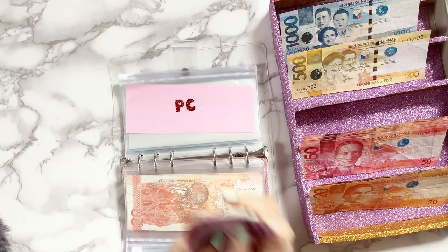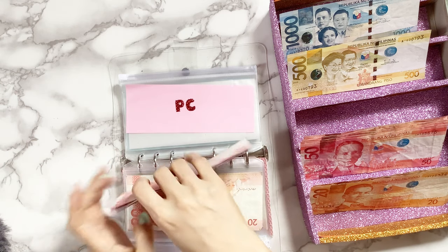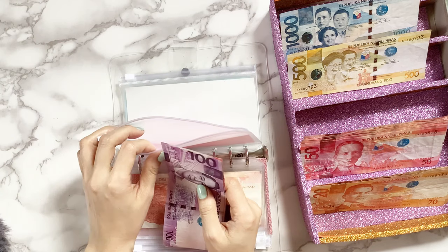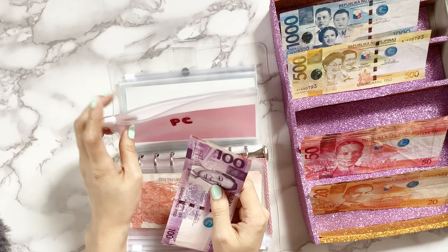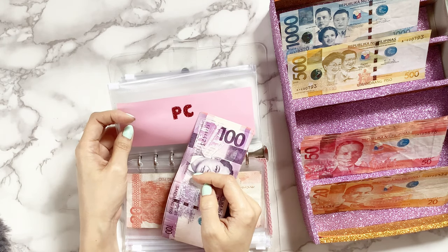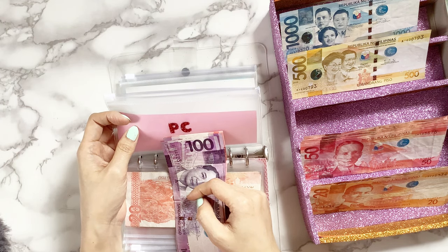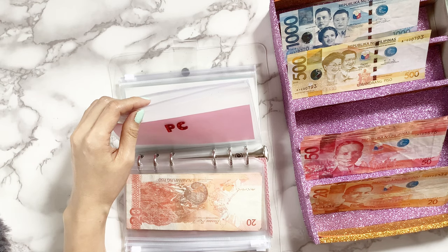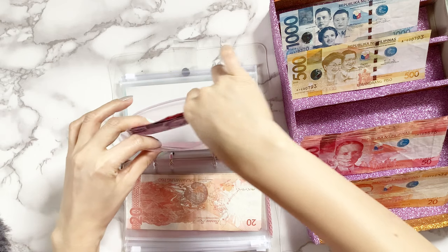Okay, so toiletries, our PC now has 100, 250, and guys, I decided to allot some budget here because I cannot just ignore this envelope. It really needs to get funded. Skincare is quite expensive. This is now a high priority envelope that I really need to stuff more.